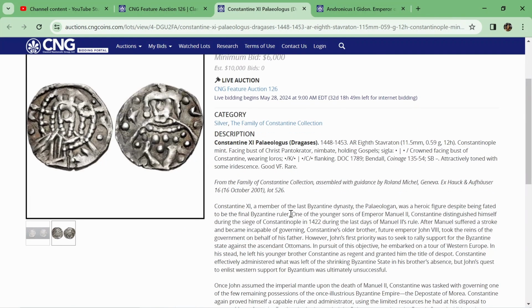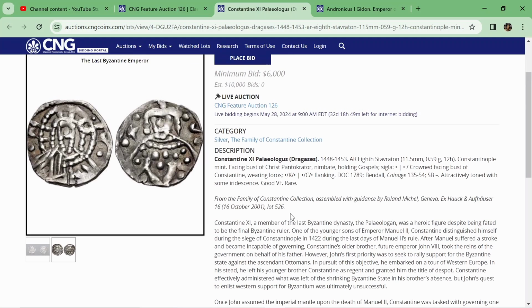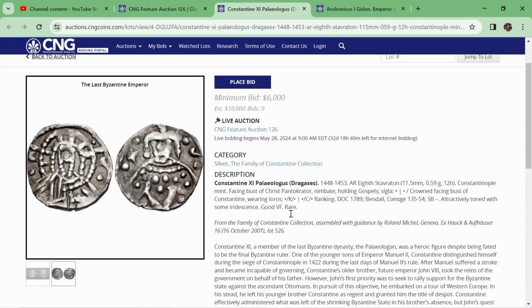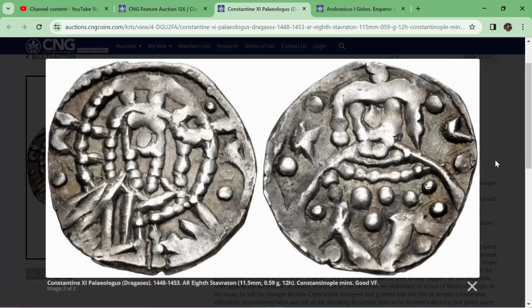For a coin like that, it's more about the story you're going to tell people with it. I don't think I would look down at my tray and be like, "Ooh, I love this coin." No.